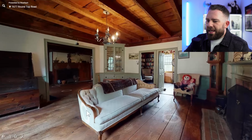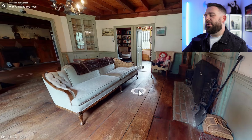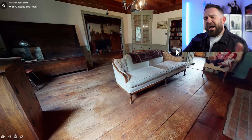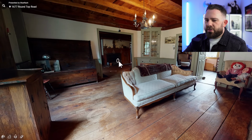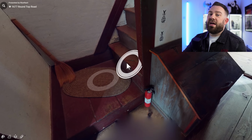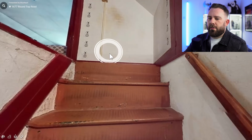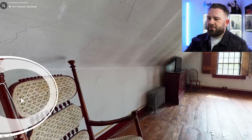So where are we here? We're in kind of the main room, right? And you will have to forgive me, because although I've watched many videos on this place, I can't really remember whose bedroom is whose and stuff like that, so I'm just gonna have a little wander around. Oh, there's the upstairs to the attic, isn't it? Should we just go up there first? Let's go up there. Oh, creepy, creepy.